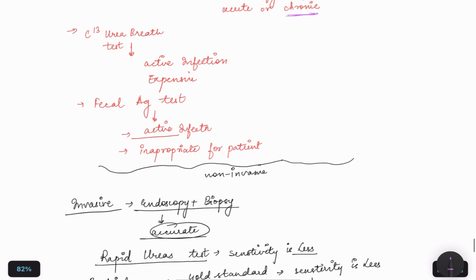We have non-invasive tests like the C13 urea breath test and the fecal antigen test. The main advantage is that they detect the active infection, like whether the person is currently suffering from infection or not. But they are both expensive, and the fecal antigen test is inappropriate for some patients.